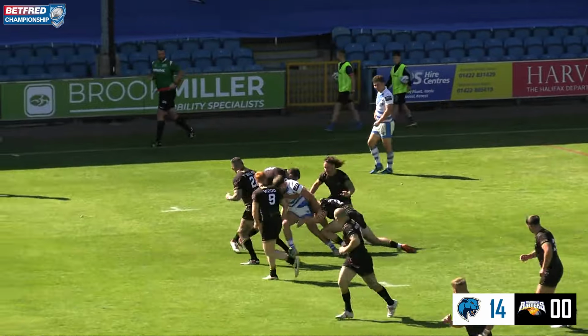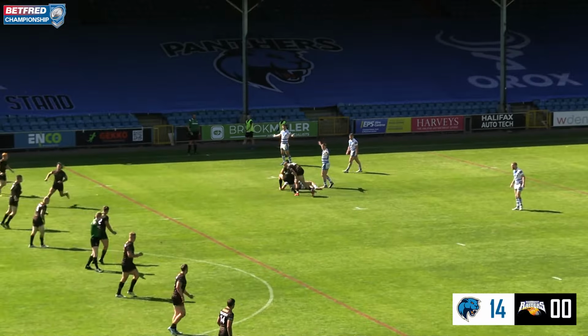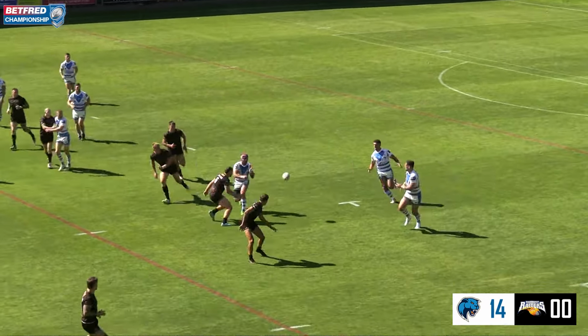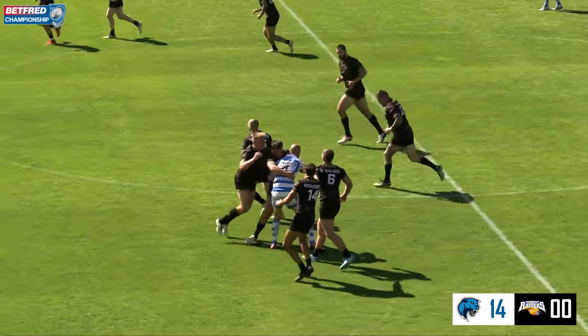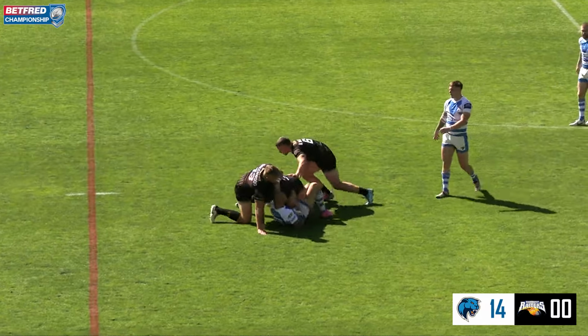Here's Tibbs. One of the Fax try scorers, put down by 2 Barrow defenders. Keys runs across the field, finds Jouffre. Short ball to Kavanagh, on to Crooks. Steps back on the inside, Ben Crooks. Looking for a route through the middle, but he's still going Ben Crooks. Eventually put down.